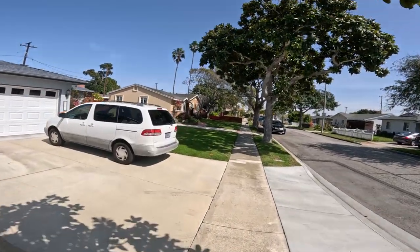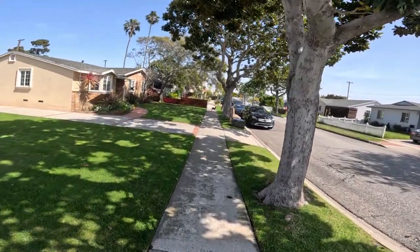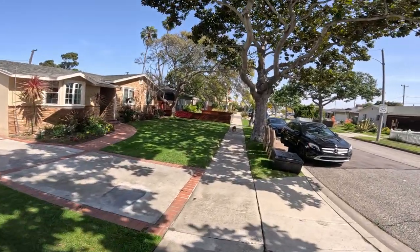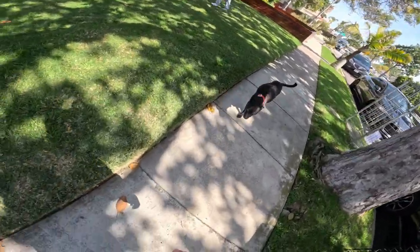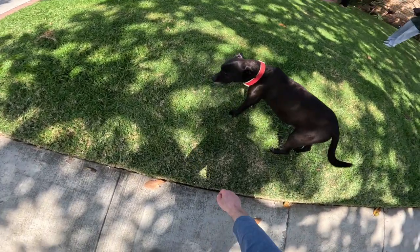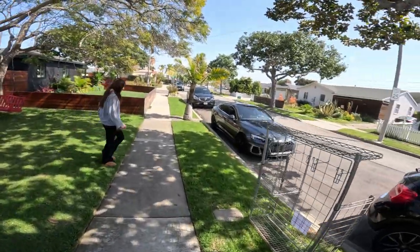I'm gonna walk past this dog and see if he's friendly. Just for kicks. He's coming up to me. Hello. Hey, buddy. Came halfway. Yeah. You're not that interested. There's the computer and stuff in the front.